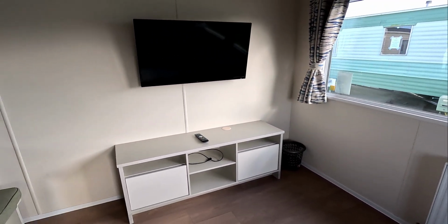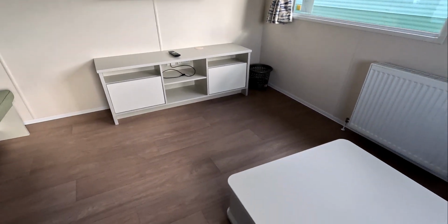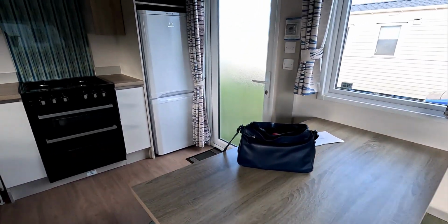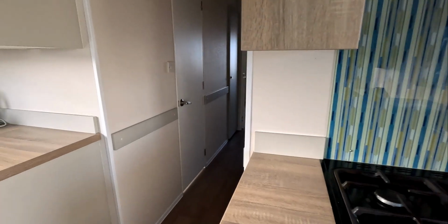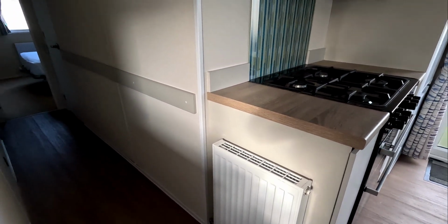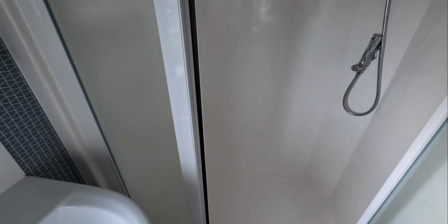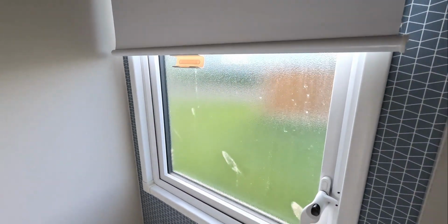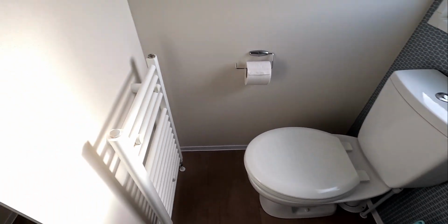Reasonable lounging area and a reasonable sized TV as well. Little table down here in front, coffee table. Table and bench set for eating. And radiator down by the oven. Shower. Little bit compact, but for a caravan, not too bad. Towel rail in the blue.